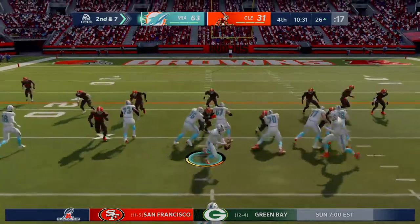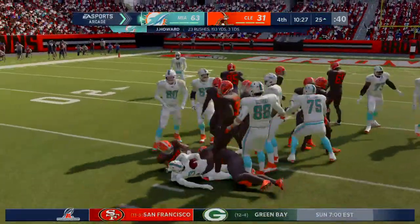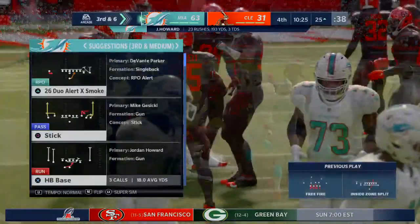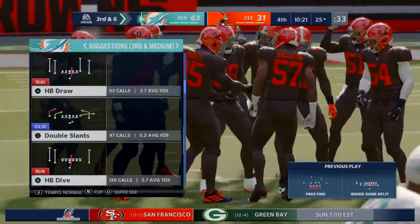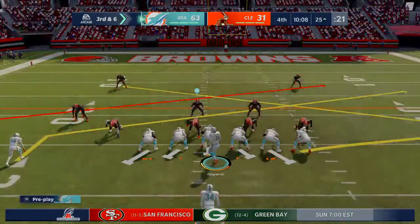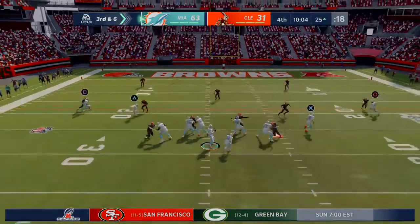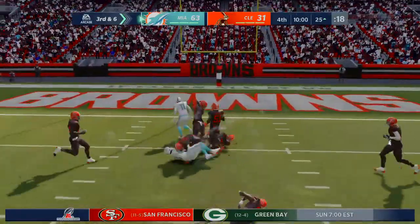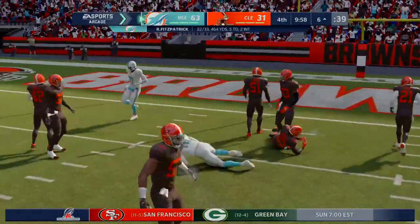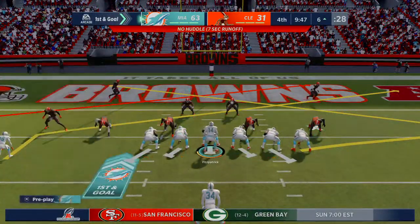Here's 2nd and 7. They go with Howard again. They had 3 yards on first down, just 1 yard there. Run blitz there defensively, something we might see more of here in the 4th quarter. I think we'll see a lot of it, and the difference between that and a pass blitz, you're trying to get to the quarterback. You're trying to scheme someone open who will get to the QB and make sure he gets on the ground. In a run blitz, you're actually trying to cover up gaps, trying to cover up holes so they can't run the football.